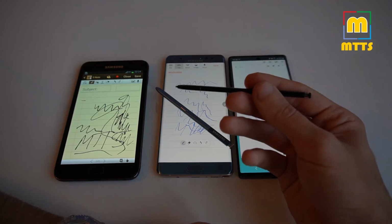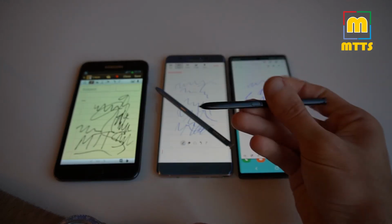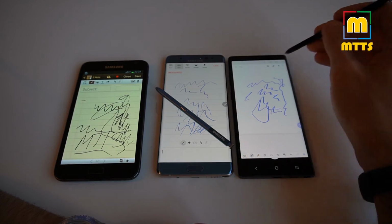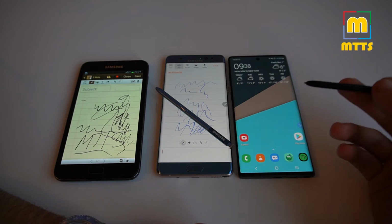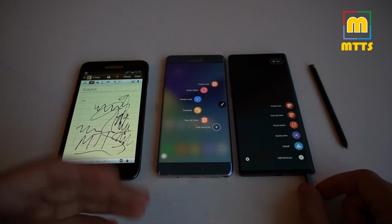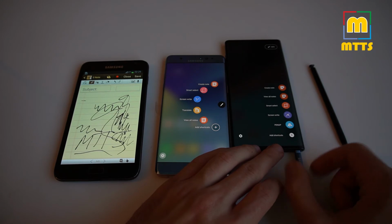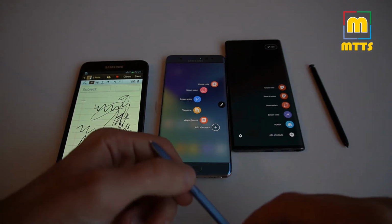The S Pen for the Note 10 is, well, the most recent one, has an internal battery. You can use it for more things than just drawing, including using it as a remote for the camera and so forth. If I'm not mistaken, for the Note 7 you couldn't. They look kind of similar, but the Note 7 S Pen won't fit into the S Pen compartment of the Note 10.